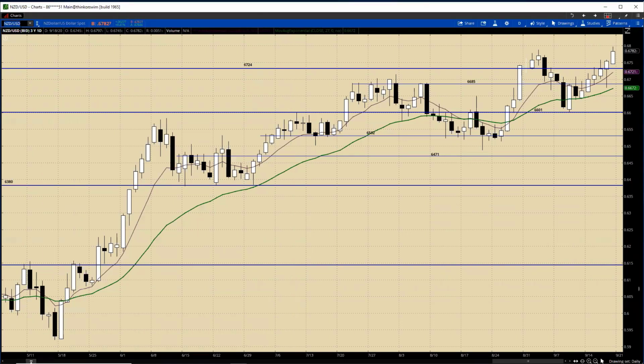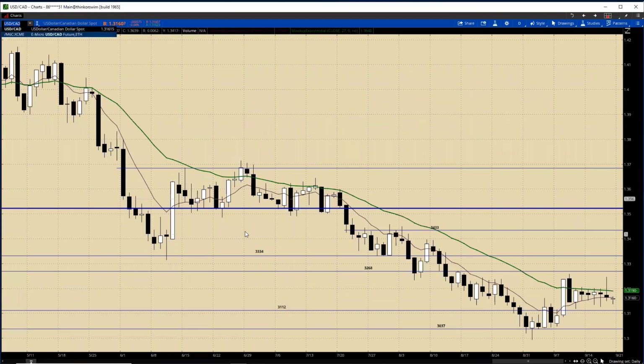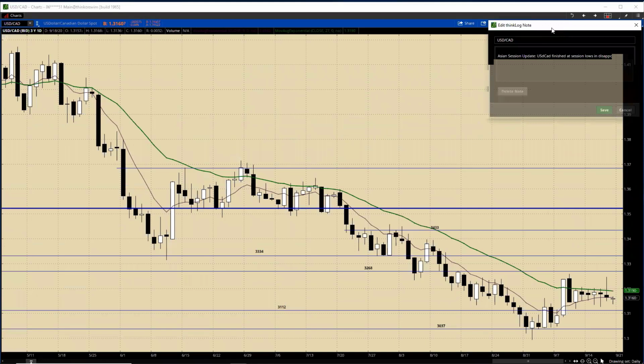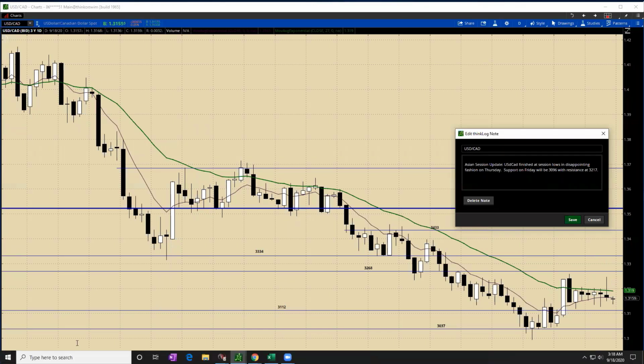And on to the dollar CAD. So the dollar CAD finished at session lows in disappointing fashion on Thursday. Support on Friday will be 30.96 with resistance at 32.17.